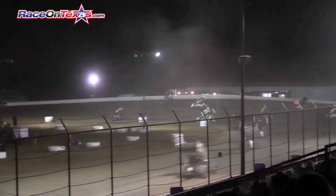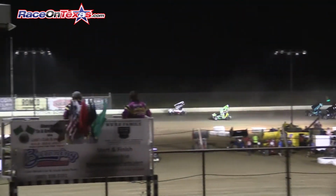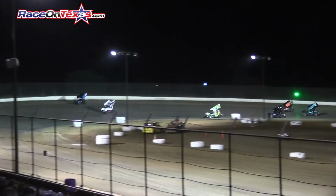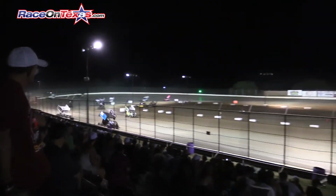A great restart for Scotty McDonald on the top side of turn number 2, but Tankersley with a good run off the bottom. Gonna lead the field into turn 3. The tires are a little bit cold. You see the car searching for grip, sliding up the racetrack.